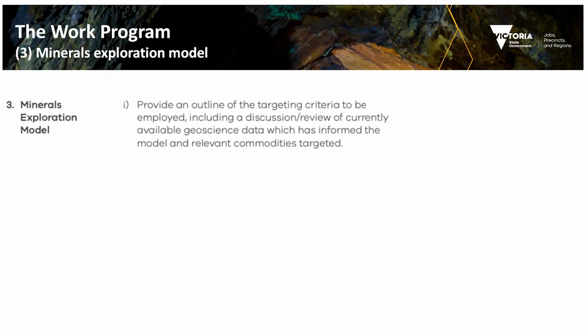So criteria 3 is the exploration model. So we're asking for an outline of the targeting criteria that you would use, and a discussion and review of currently available geoscience data which has informed the model and relevant commodities targeted. So there's plenty of data, as we've already mentioned, that's available.